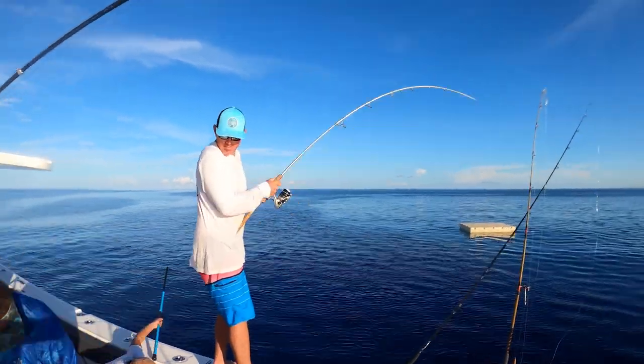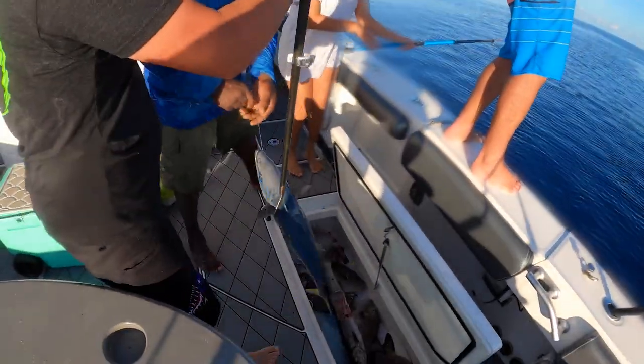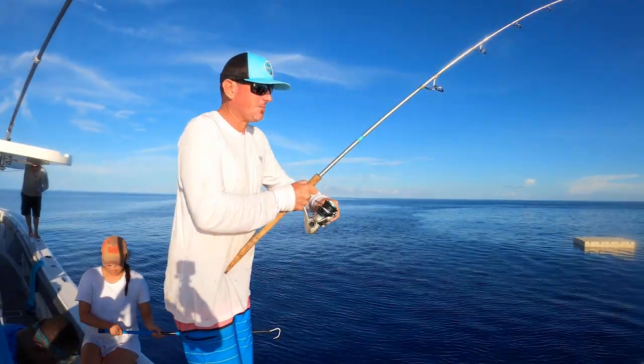The next one. It's the biggest rainbow runner I think I've ever seen. It's a rainbow runner. Okay. I was just going to say, it looks like yellowtail, but... You can eat that? Yeah. It is a massive rainbow runner.